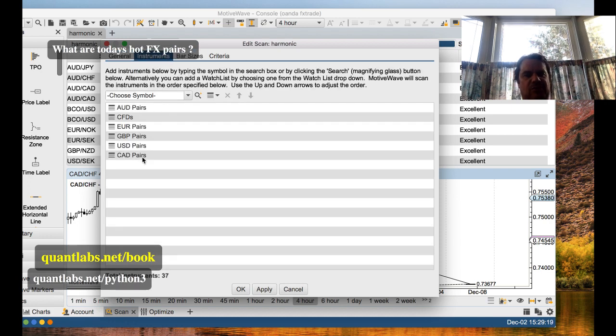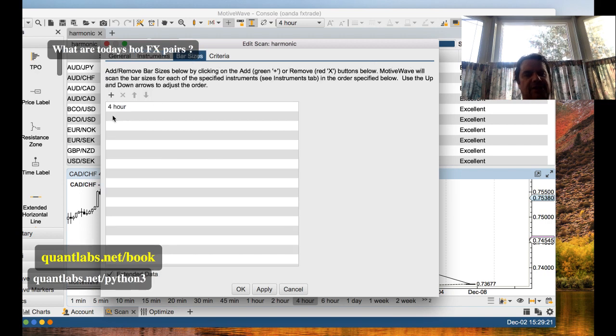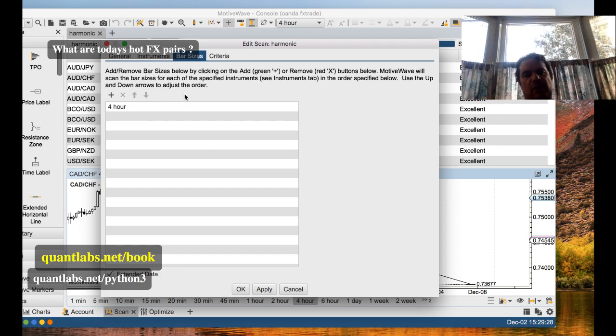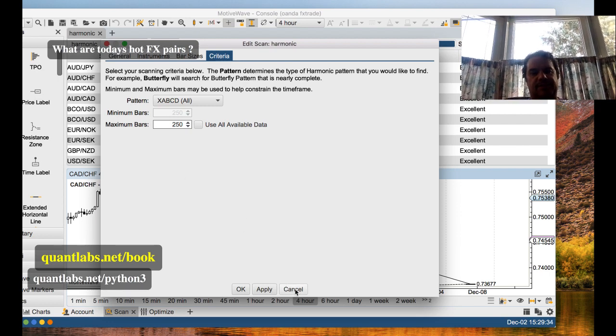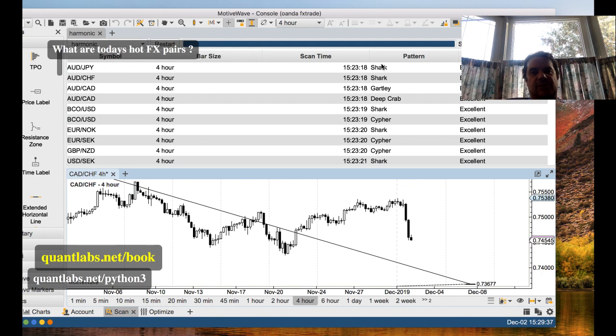It scans everything. This is with a Wanda bar size. Now, when it comes to harmonics, you should at minimum have 4 hours. Daily may work too. And then there's really no criteria. We just choose all types of harmonics. So when you scan it, these are the results. We scan 69 assets, including CFDs.